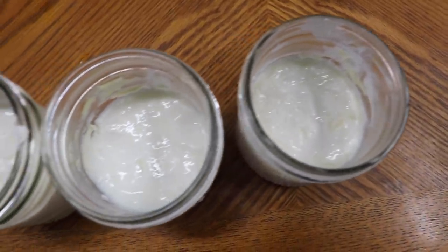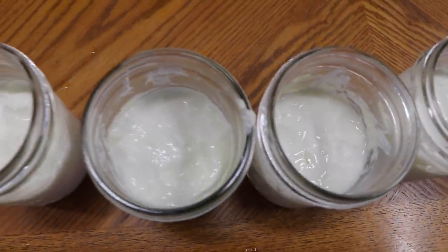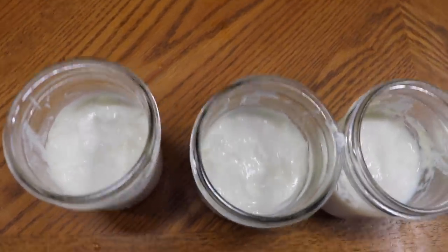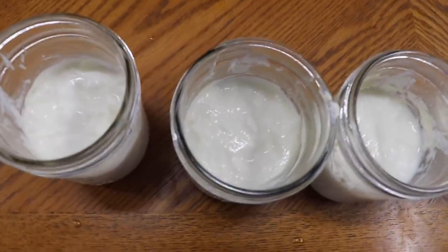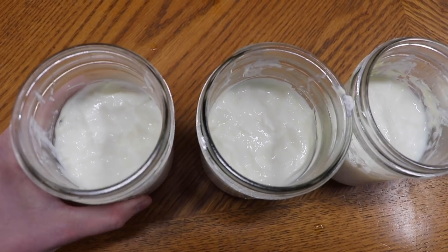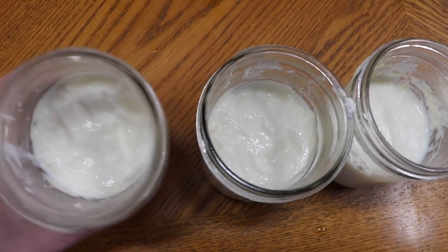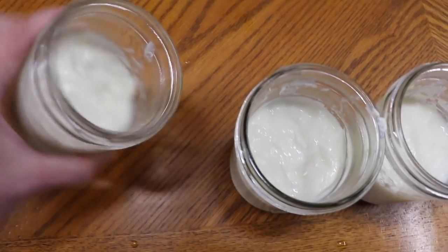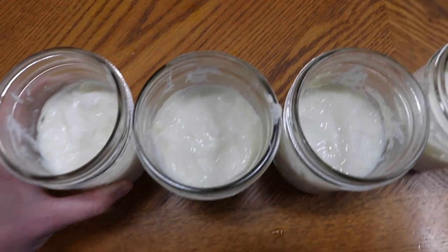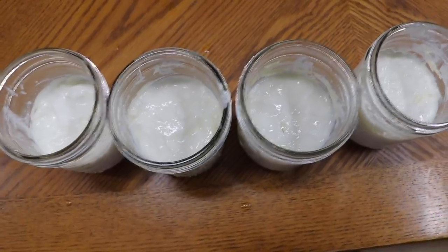I was really worried the consistency was gonna be on the thinner side, the runnier side. I was gonna be shocked if we got anything that actually resembled yogurt, but I'm pretty happy with that. Even the Pima milk is supposed to be more of a drinkable texture, and I would say it's just as yogurty as anything else, so really excited to see how differently these all taste from each other.